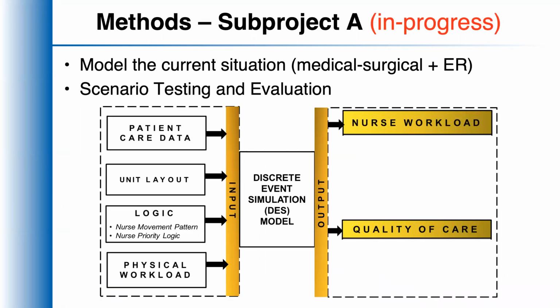So here's an illustration of how the model works. We have our patient care data, the tasks, the task times. We have our actual unit layout, the architectural drawings where we go to measure them, the logic obtained from the nurses around how they do their tasks, what movement patterns they use, what sequences they use. We obtain this by talking in focus groups directly with nurses. And then we've also gathered data on the physical workload.